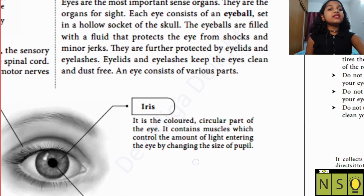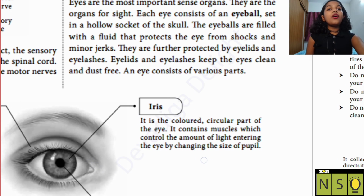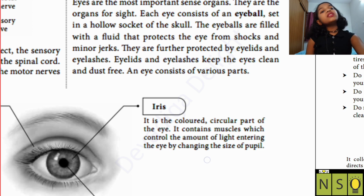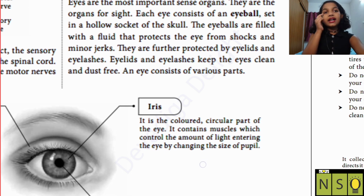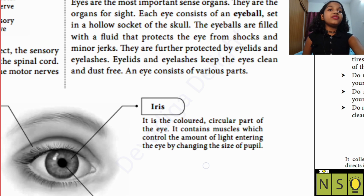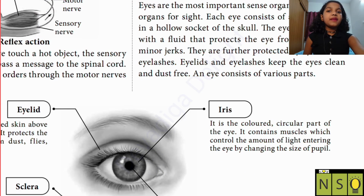Each eye consists of an eyeball set up in a hollow socket in the skull. The eyeballs are filled with a fluid that protects the eyes from shocks and minor jerks. They are further protected by the eyelids and eyelashes. Eyelids and eyelashes keep the eye clean and dust-free. Eye consists of various parts.